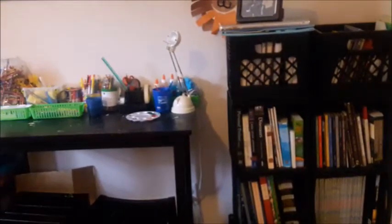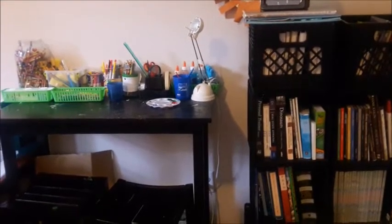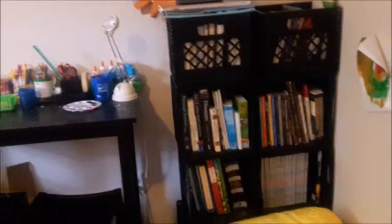I have since then gone through and downsized even more by getting rid of some of the books and supplies and things that we had, and this is what we are left with. And I'm going to give you a tour of the room and in hopes inspire you if you're looking to create a space inside of your home for your children.